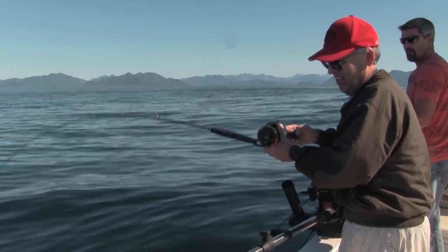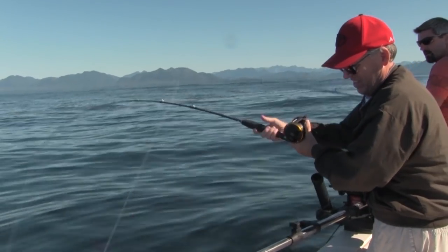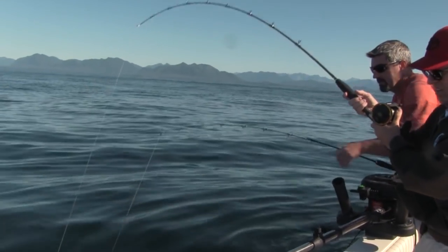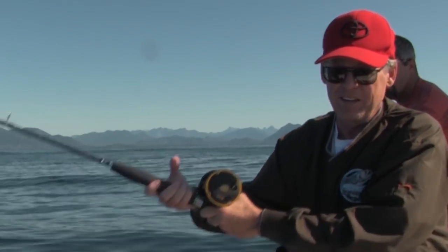These ling cod, they're real powerful fighters. Yeah, look at the head shakes. That's a great head shake. Your stinger's on there. Yeah. You should be able to get that. So cool to be able to fish for ling cod here in September out on Vancouver Island.